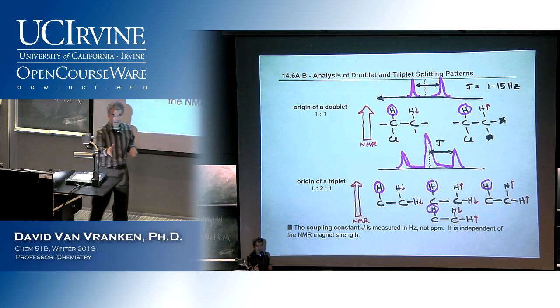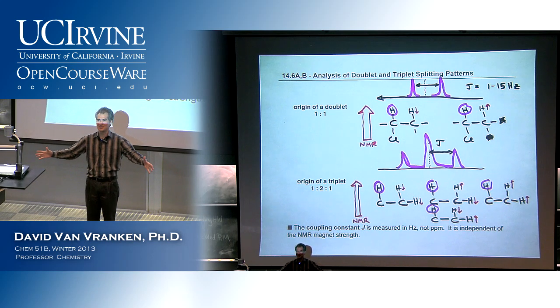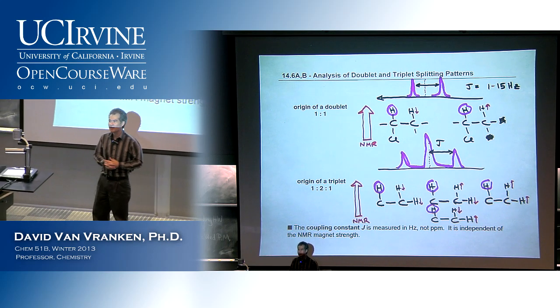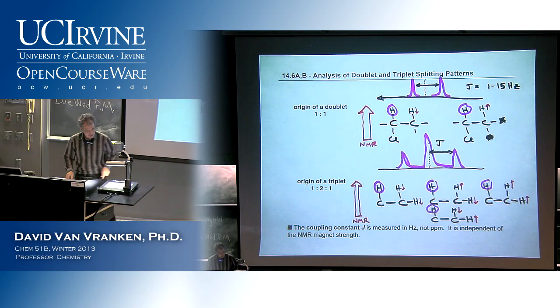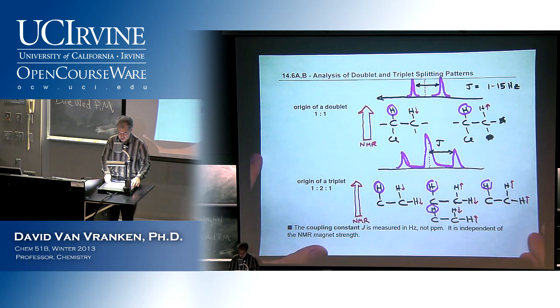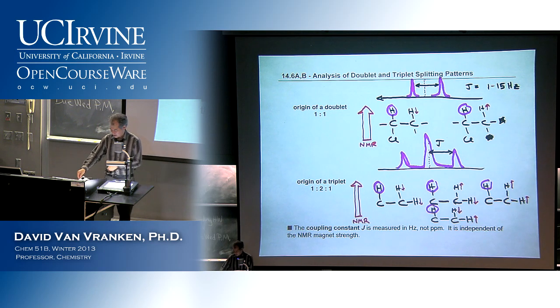Okay, you can have more neighbors than two neighboring protons, right? You can have lots of neighboring protons. So you can imagine how this complexity can build up very rapidly. To take one simple signal, this one pink proton can be split into 7, 8 peaks, no problem. You'll find lots of spectra where a single proton gets split into many peaks.